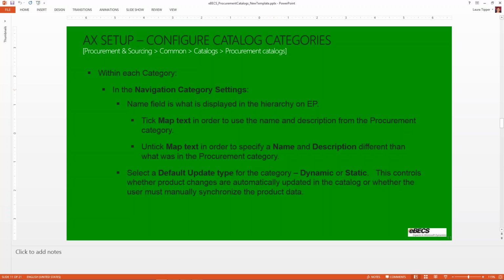So just reviewing what we talked about there. At the top of each category, you can map the text to the procurement category or define your own name and description. You have the ability to have a default update type of static or dynamic to decide whether the changes are automatically updated or you must synchronize the data.